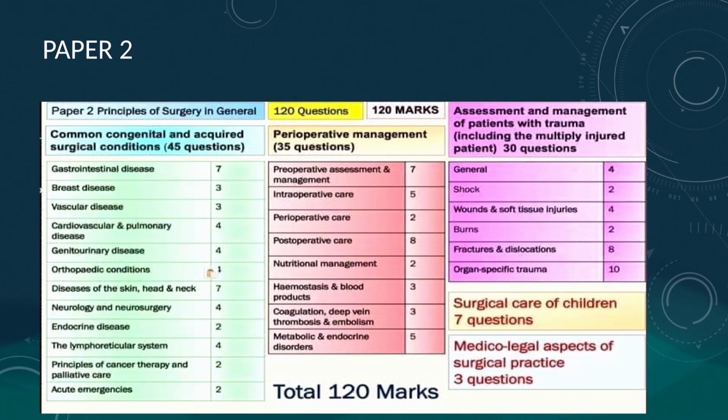Another very concise topic, but many questions come from, is perioperative management. You can see very selective topic here, but 35 questions come. So out of 120, 65 questions come from a concise topic, and that is where you need to put all your attention. You have to have a very good preparation in perioperative management and trauma part.